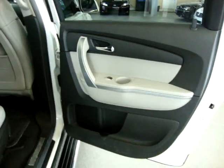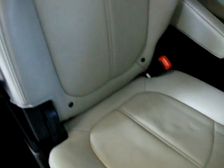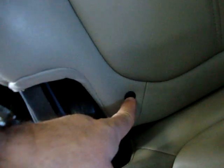Right rear door panel, same way, two-tone. Sure by now you notice that none of the speaker covers are cracked. Pan over the middle row buckets. There's anchors on both middle row buckets so you could put a baby seat.